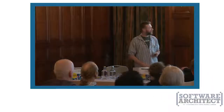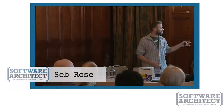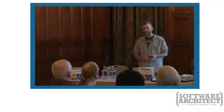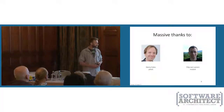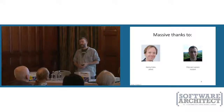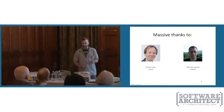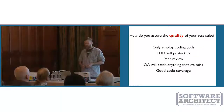This session couldn't have been put together without the assistance of these 2 gentlemen. So Henry Coles on your left is the inventor, creator, and maintainer of PyTest, which is a package that I will be showing later on in the demo. And Philip Van Lenen works with a Ruby version called Mutant, and he's an advocate in, I think, Norway. So these guys, massive thanks. They helped me with this material, and they created the tools which I use.